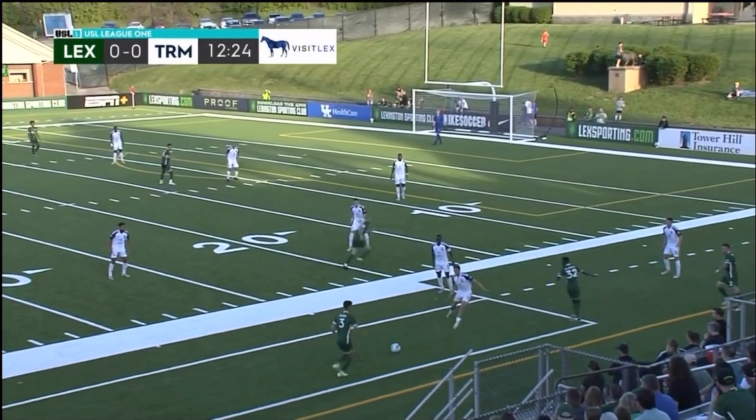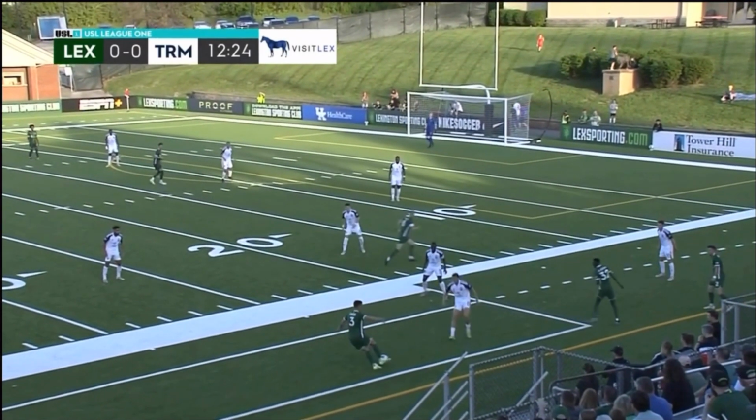Lexington is trying to build up this right side, but Tormenta does well in their defensive structure and is able to have numbers up, a 6v4 advantage. So, Lexington makes the right decision to switch the ball. Ideally, you'd want to play 22, who's off screen here, because he's the most dangerous position right now in Lexington's structure. Why? Because he has all of this space to dribble into, he has all of these different options back here that are all 1v1 with their defenders. You'd want him to get the ball and drive at the center backs. However, he is currently being covered by the shadow of number 8.